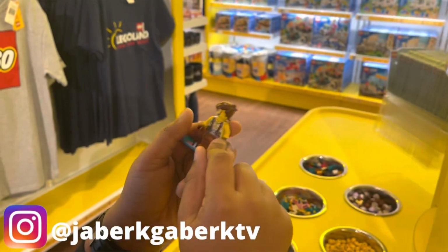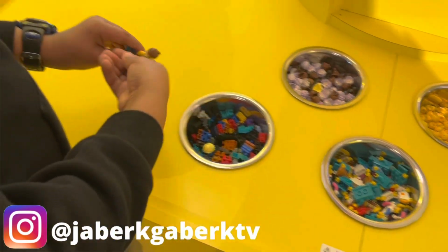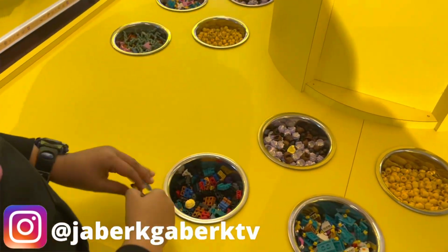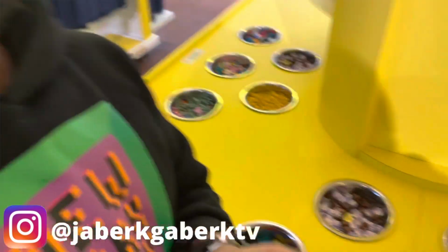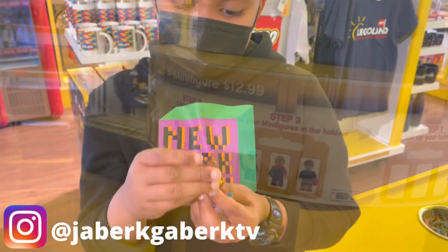This is my skateboarder. This builder's skateboarder. So you can actually make him do different stunts. Like I can make him do backflips off this. And it's really cool. So if you come to Legoland, maybe you can come to the shop first, try to build one Lego figure.